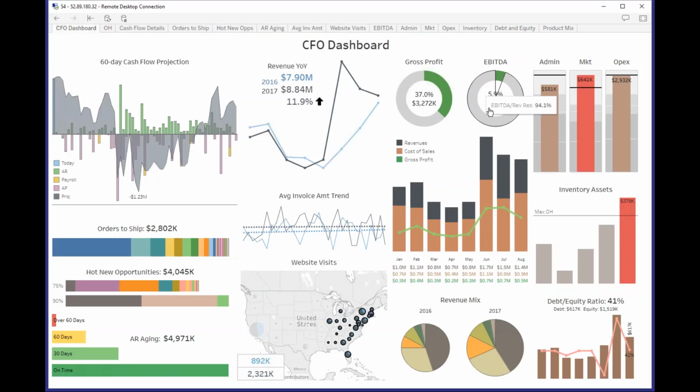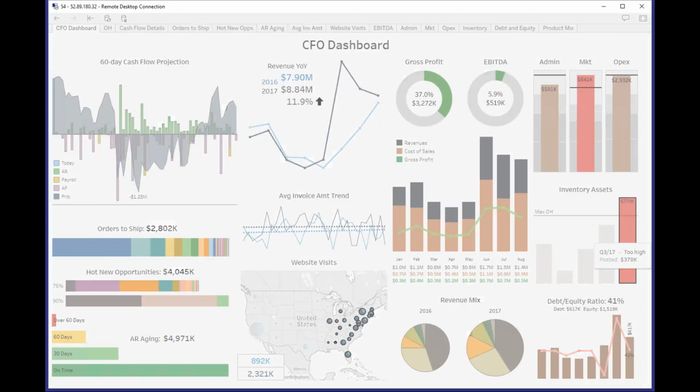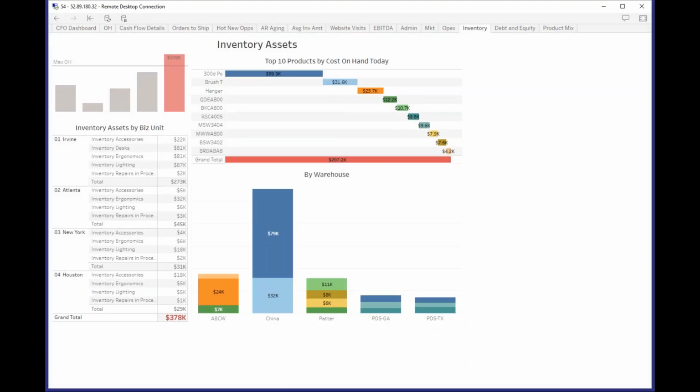There's also financial information, balance sheet information, expenses, colors. If it's red, meaning something is not good, it's beyond my budget, so I have to work on it. Another red meaning, my inventory on hand is beyond my maximum, and if I click on these things, very interactive. Now I go into inventory assets. I see again the status not good.